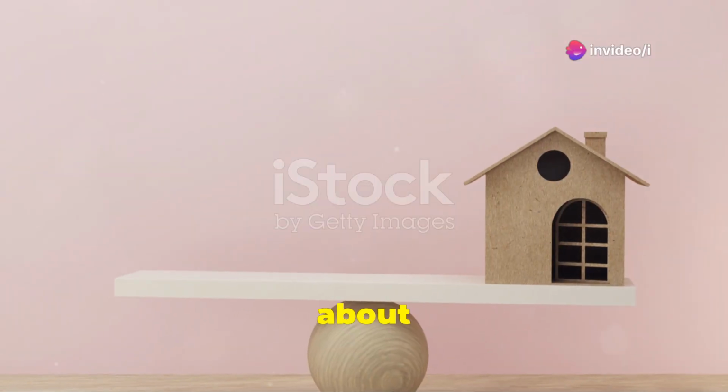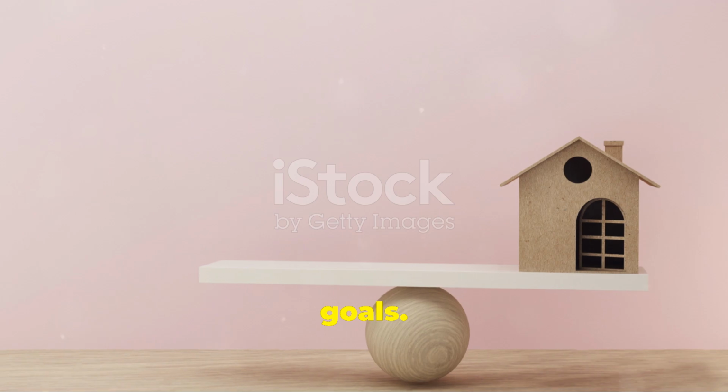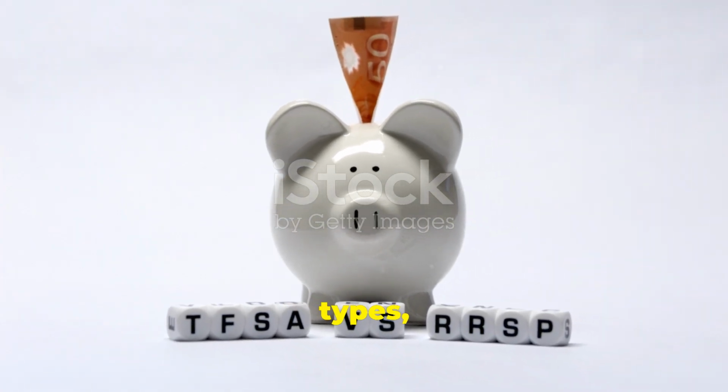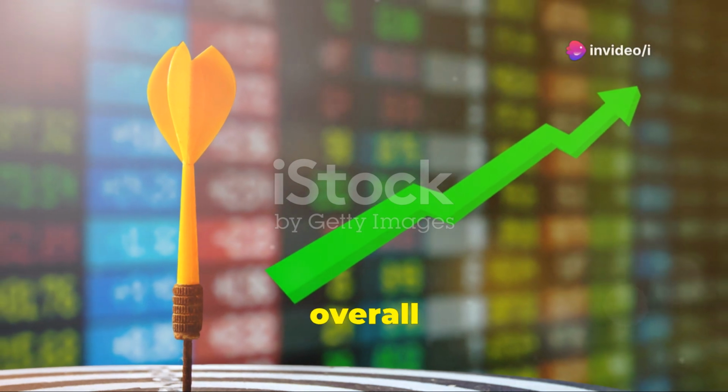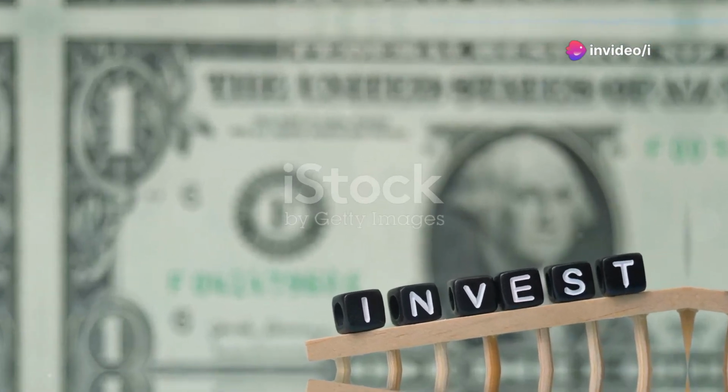Remember, it's all about finding the right balance for your individual financial situation and goals. By strategically allocating your investments across different account types, you can potentially minimize your overall tax burden and keep more of your hard-earned money working for you.